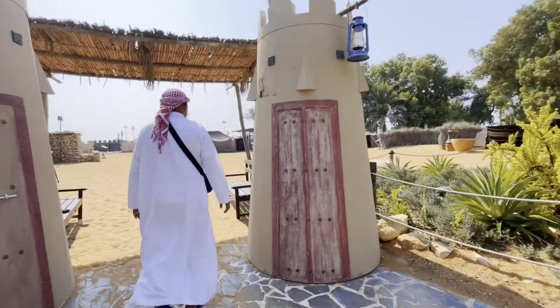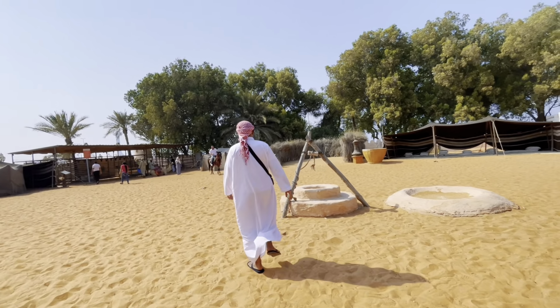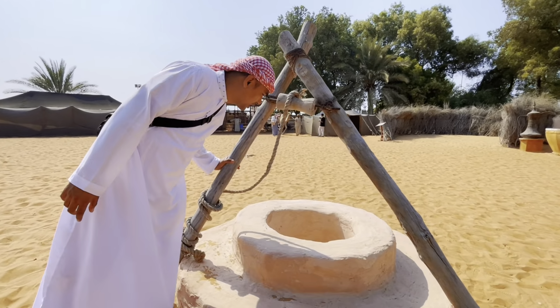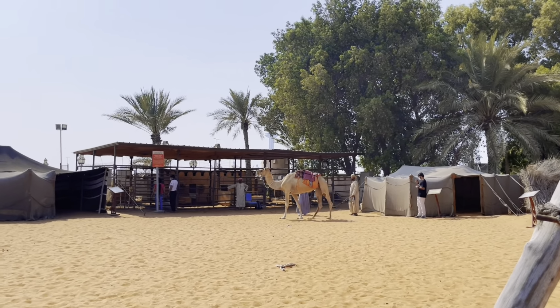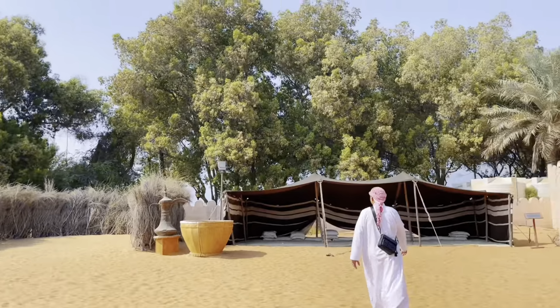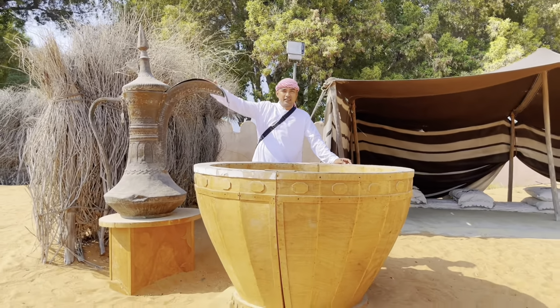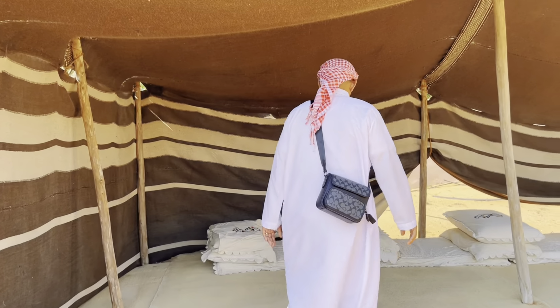Saan ka papunta, kuya? Ayun, camel. Ay, kabayo. Kabayo. Wala yung tubig. Wala, ayun. Camel, oh, ayun. Aladdin Poso. Aladdin Poso. Okay guys. Ito yung mga tulugan dati ng mga ahin. Okay.